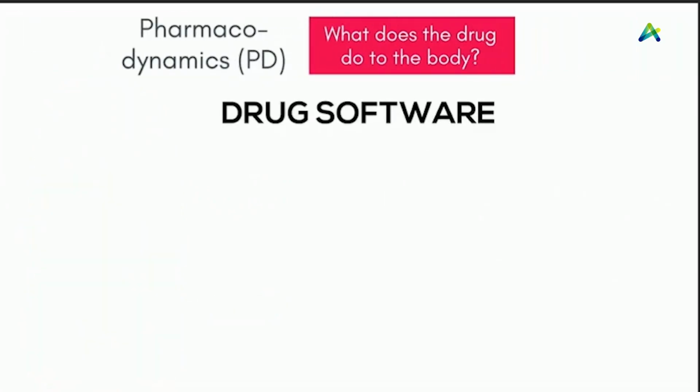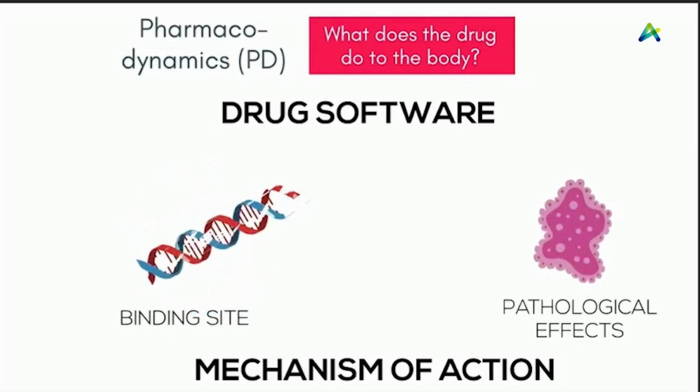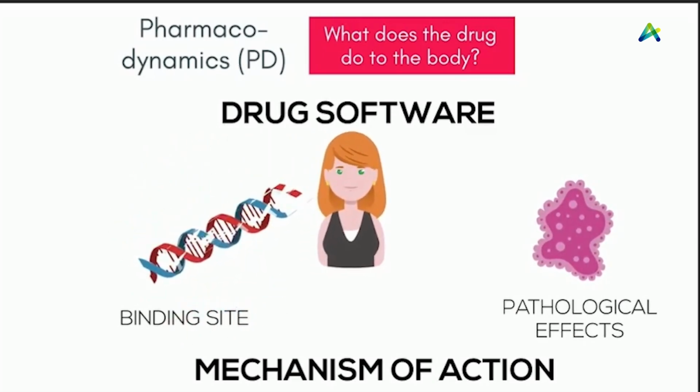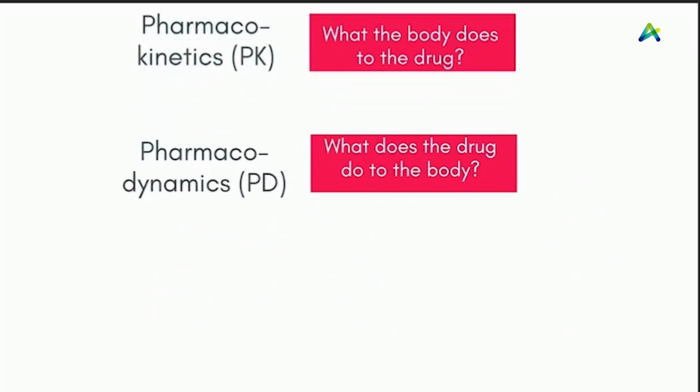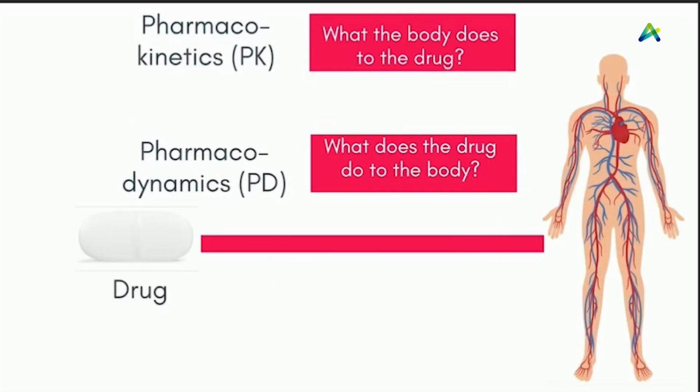Pharmacodynamics, or PD studies, on the other hand, looks at the mechanisms through which the drug works. That is, how it treats the disease or disorder. PD studies focus on whether the drug is binding to the correct target, like the right genetic material, protein or pathogen, and how it affects that target to treat the condition. PK and PD pharmacological studies: understanding the relationship between the drug and our body.